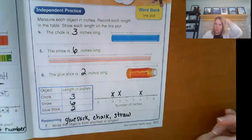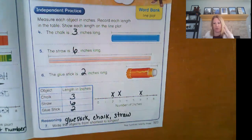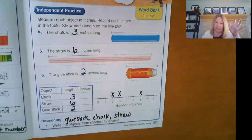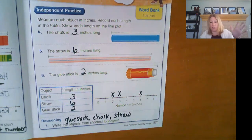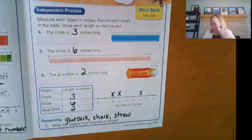So see, this is just a different type of graph that organizes your information in a different way. We learned about bar graphs. Next lesson, we're going to learn about pictographs. There's circle graphs, there's line graphs, there's all sorts of graphs. Box and whisker plots, those are fun. You'll learn about those when you're older. Does anybody remember box and whisker plots? I think he was in 6th grade when he learned that, maybe 5th. But there's lots of ways to display information.